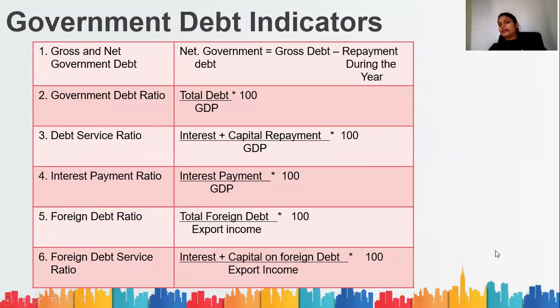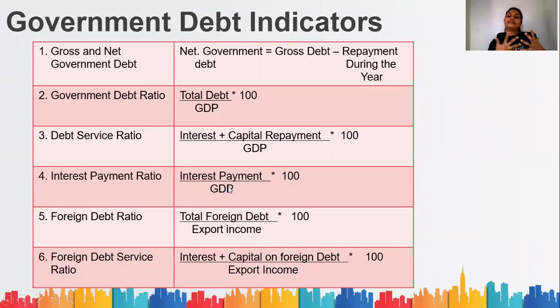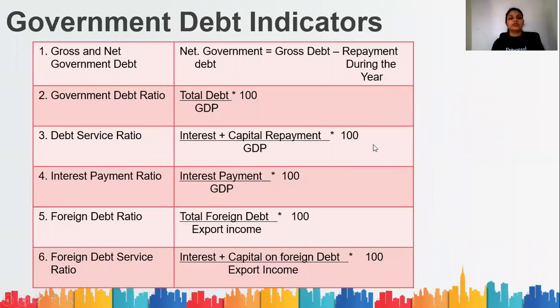Now government debt indicators. This is not in the syllabus, but this is for you to understand how these values are being calculated. Okay, this is for your understanding. This is a bit of extra knowledge. So here I have given you the ratios on how to calculate each of these indicators, and here I have given you the values as well. So I will just read through.